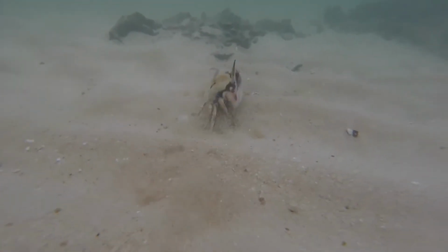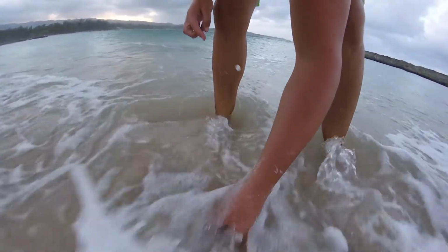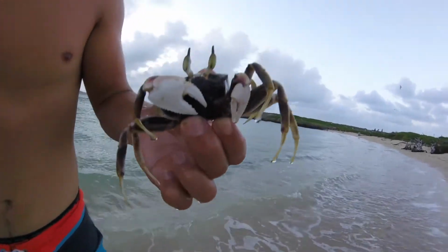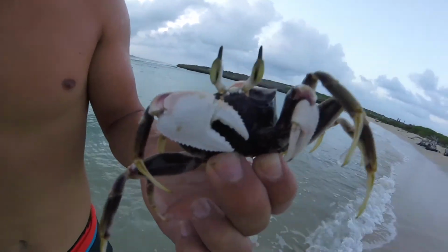Some of them went around the island, but since JT and I had been there in the morning, we had already gone around. I saw a big crab. And then JT caught almost as big of a crab as the one I saw. Dude. Bite me. He got you. Yo, dude, that's a big guy. You want some crab leg for dinner?